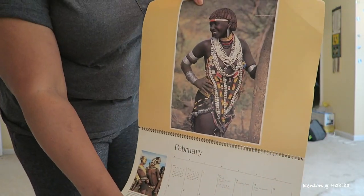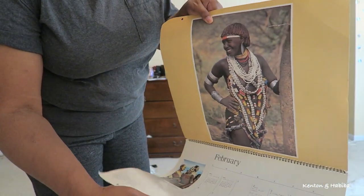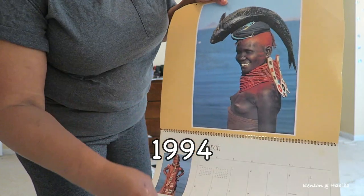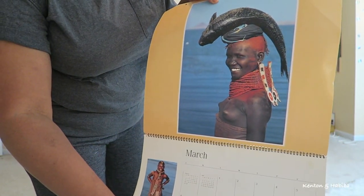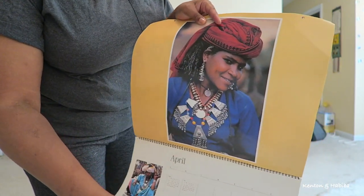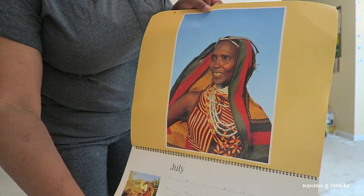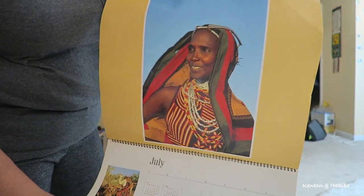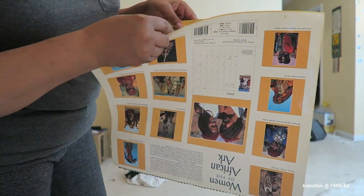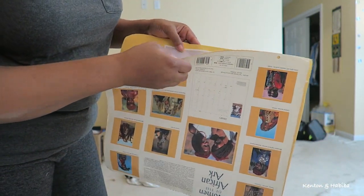Oh, okay, here's something random. A calendar from 1994, y'all. But I love the pictures. These pictures, I cannot throw this calendar away. This calendar was from my mother. She had it at work and she gave it to me, or she sent it to me, knowing that I would probably look at the pictures and want to draw it. So I've had it since. So mommy, if you're watching this, do you remember this calendar?